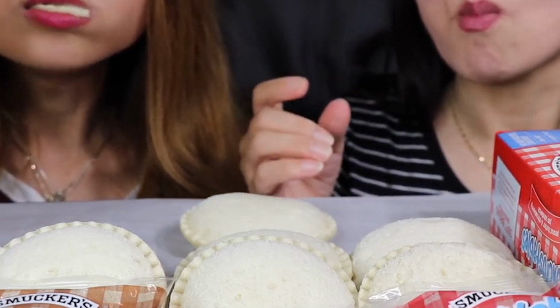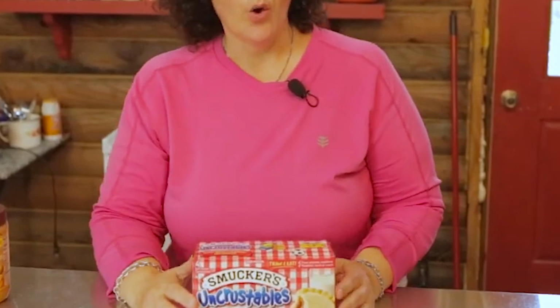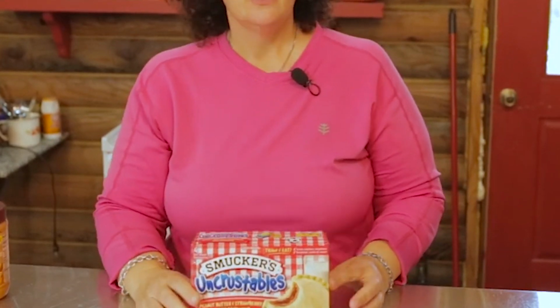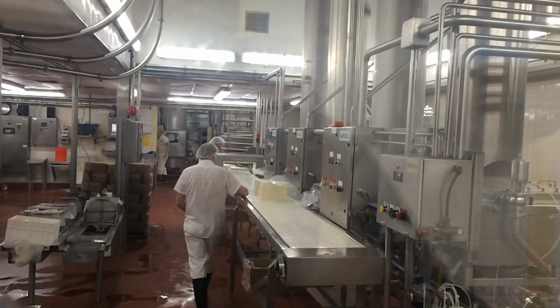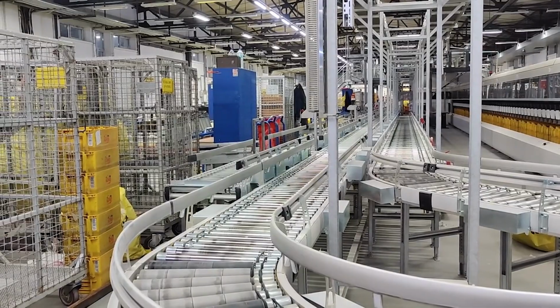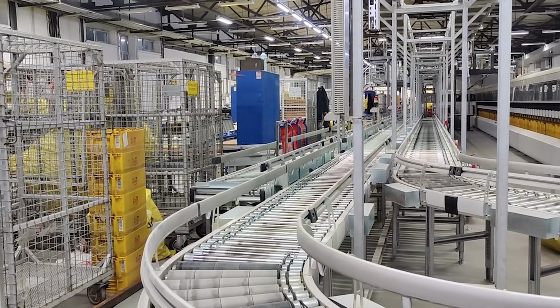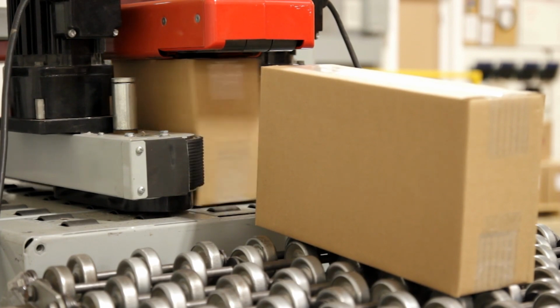The factory operates around the clock with automated guided vehicles shuttling ingredients to production lines and carrying finished products to storage. These robotic systems work alongside human operators in a carefully choreographed dance of efficiency, maintaining the continuous flow needed to meet growing demand. Perhaps most impressive is the level of automation throughout these facilities.